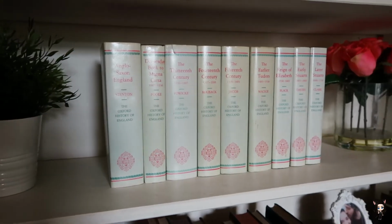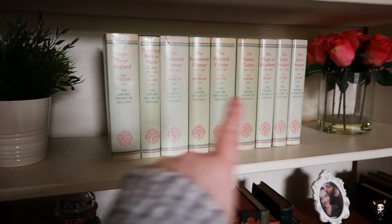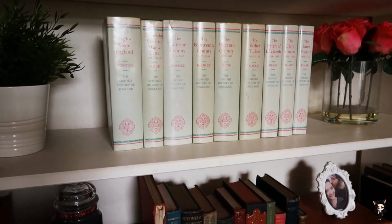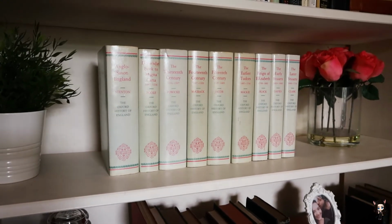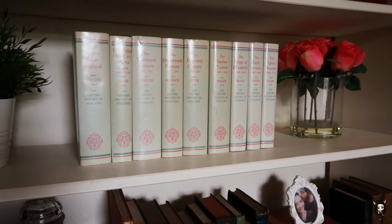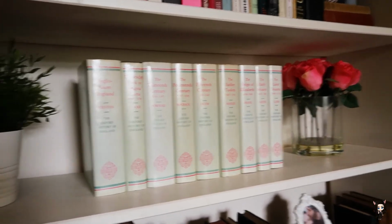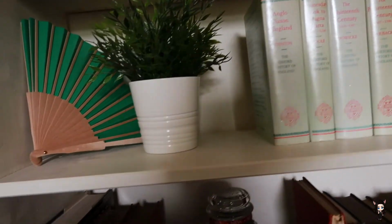So this is my encyclopedia collection, which runs from Anglo-Saxon all the way through to the late Stuarts. Obviously, the majority of the historical books I have are based in English history because that's what I was studying at school. That's what I always knew. So that's why I'm trying to find good work on Scottish history so that I can add to my collection of historical books and actually learn something about Scotland and the history of where I now live.